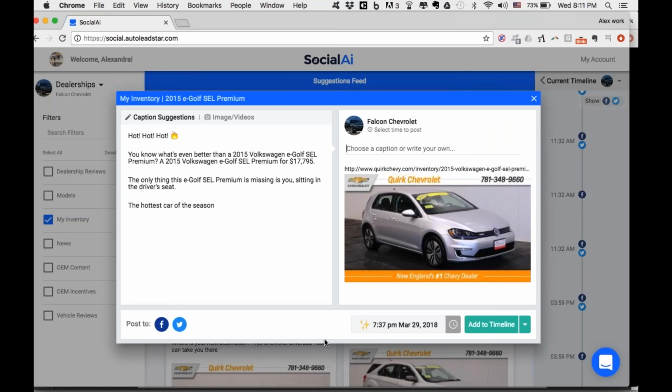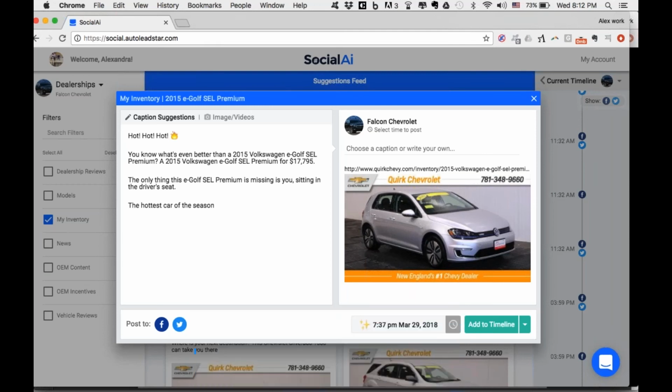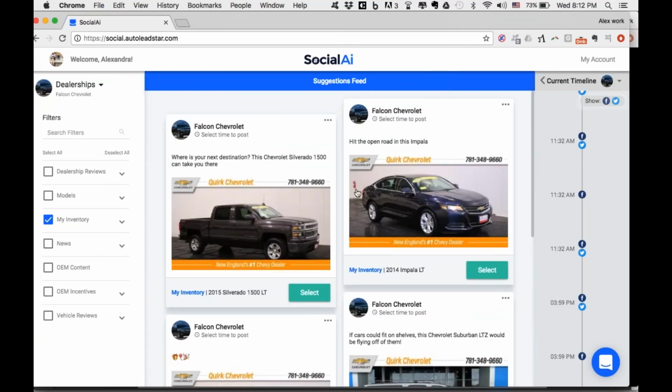Also, this smart schedule that we have, you'll notice here, so you have a little explanation of what smart schedule is. Basically, it's just a little AI tool that figures out the right time to post on Facebook. So if you always use smart schedule, and here you can see it's turned on because that little icon is lit up and it's telling me what time it's going to post.